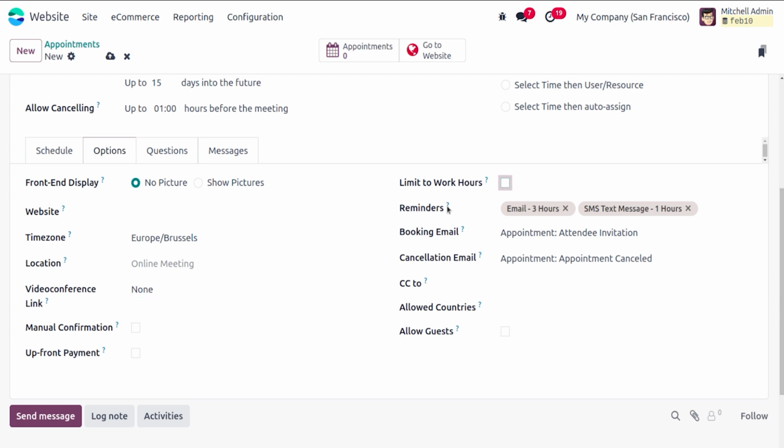And we can see the reminders. We can send reminder emails to the users. And here we can see the booking email, cancellation email, etc. The confirmation email or booking email is an email that will be sent to the customer when the appointment is confirmed. And the cancellation email is an email that will be sent to the customer when the appointment is cancelled. And here we can see the allow guest option.